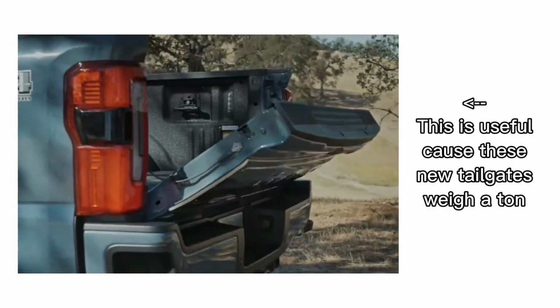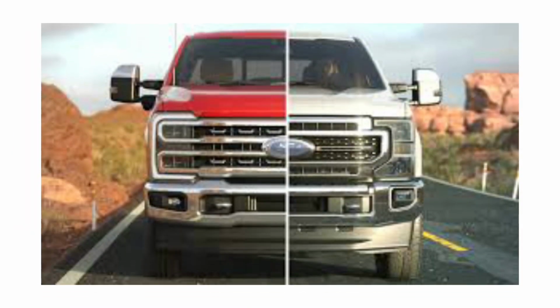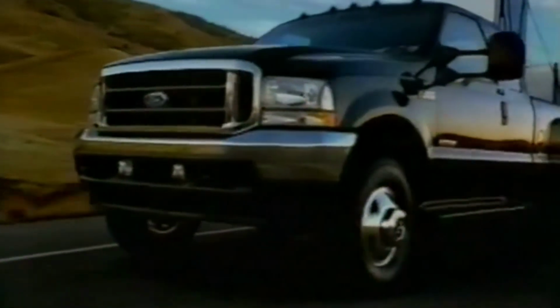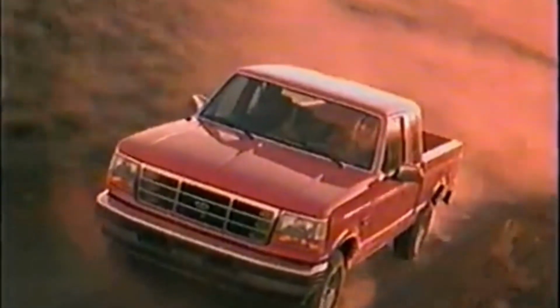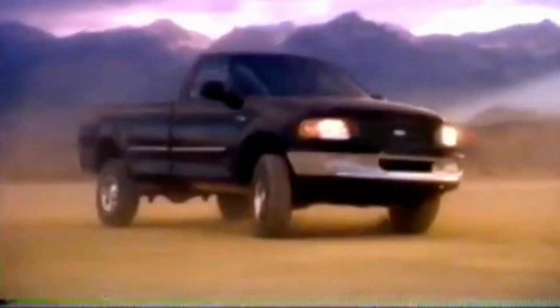Now, moving less into functionality and more into design, let's take a look at how the truck's changed over 20 years. The 2003 design is the same as the 99, which is the first year of the Super Duty when it split off from the F-150. Before that was the old body style box, which shared the same body as the F-150 of the time. However, in 97, they switched to a new rounded style.